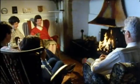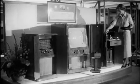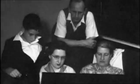Traditionally, the fireplace was always the focal point around which you would arrange your furniture. But nowadays, this often competes with the television for centre stage. When television first became widely available, nobody tried to conceal the fact they had one. In fact, quite the reverse.